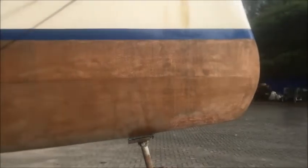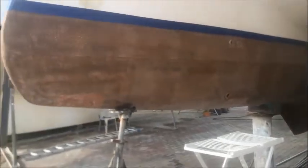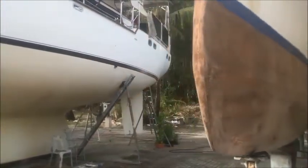So here's the finished job, and I took this video at the end of the day with the sun setting, and you can see the shine on the exposed copper, which is the product that will kill off the barnacles that want to grab hold and cause problems with the hull underneath the waterline.